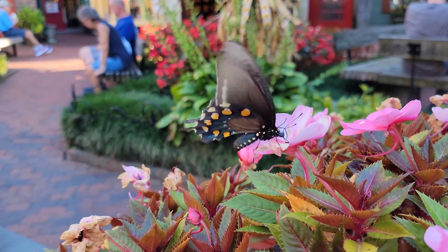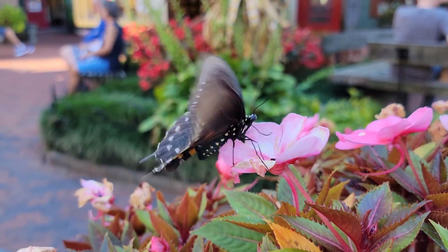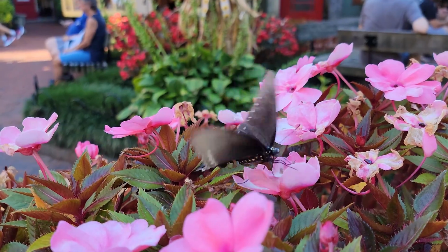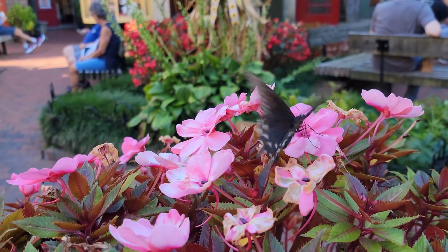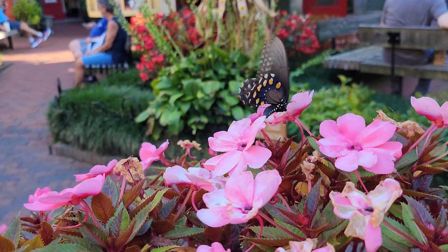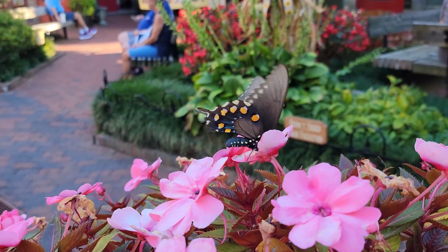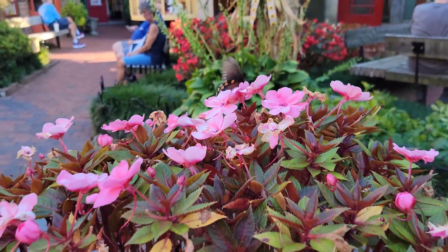Kind of the star of the show, isn't he? Or she. Oh, drinking the nectar. What would it be like to be a butterfly, right? He's a big one too. Yeah, got some pretty colors on him. Very pretty. A little bit of a Halloween color going on with him. See that? Yellow and orange. Yeah. Blending into his surroundings.